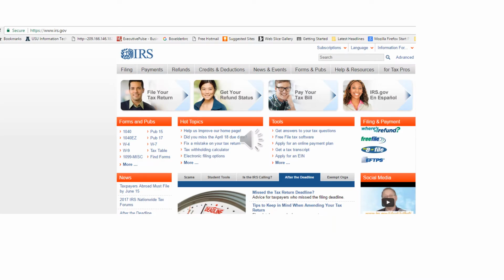This is the first page of irs.gov, and I'm going to direct you on where to go to apply for your EIN number. If you look at the orange tabs and go to the third one over called Tools, you can go down several of the bullet points to apply for the EIN. And click on that, and it will direct you to more information.